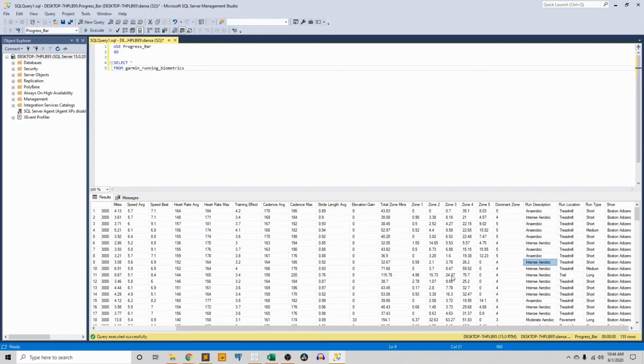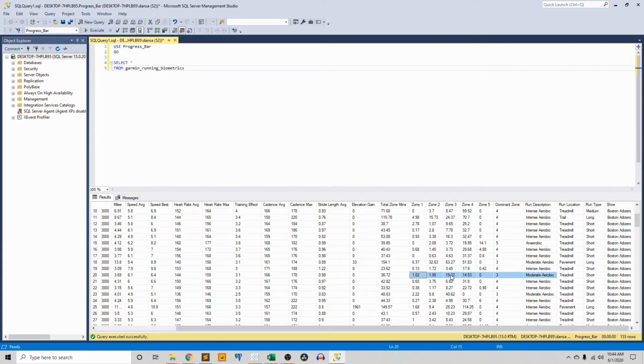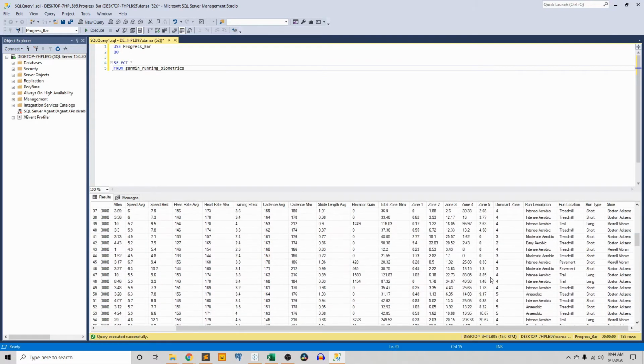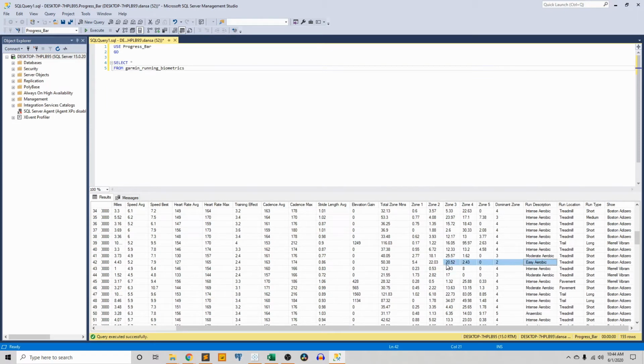Or if I spend more of it in zone 3, which I didn't over here, then that would be a moderate aerobic. Right here, I spent most of my time in zone 3, so that would be a moderate aerobic. And it's pretty rare for me to actually have an easy aerobic day, because I have to purposefully run very, very slow, which is so frustrating.